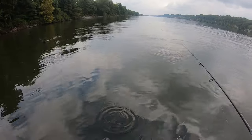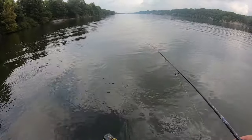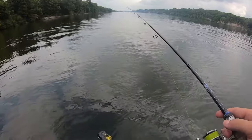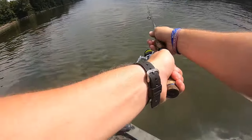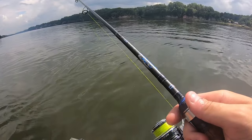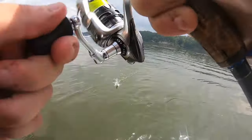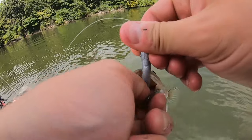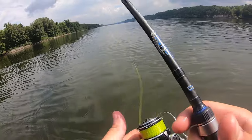Feeling good still. We got some time. I was hoping it was a smallmouth, but spotted bass, and it was small. But hey, on a day like today, you take what you can get. You take anything you can get. There's a fish. Spotted bass again. He don't count though. He definitely doesn't count. Can't believe I wasted a hook set on that guy.